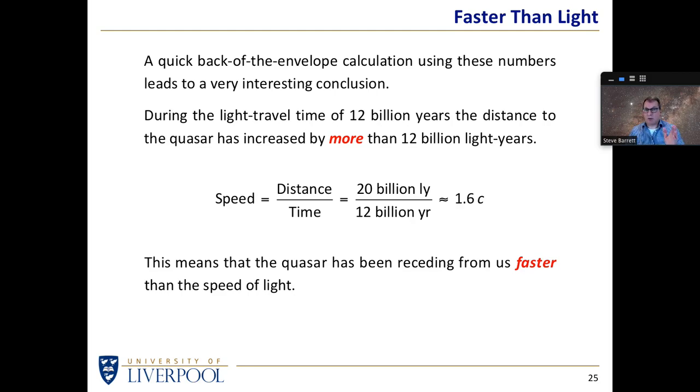That's not a problem in the sense that light can travel through space at a speed no higher than the speed of light, i.e. c, 300,000 kilometers per second. But space is expanding and the quasar is along for the ride. It's not like the quasar is hurtling through space at this speed. It's that the universe is expanding and the quasar is being carried along by the expansion of space. And the light is trying to move through space, and it can only travel at the speed of light, but space itself is expanding at an ever-increasing rate.